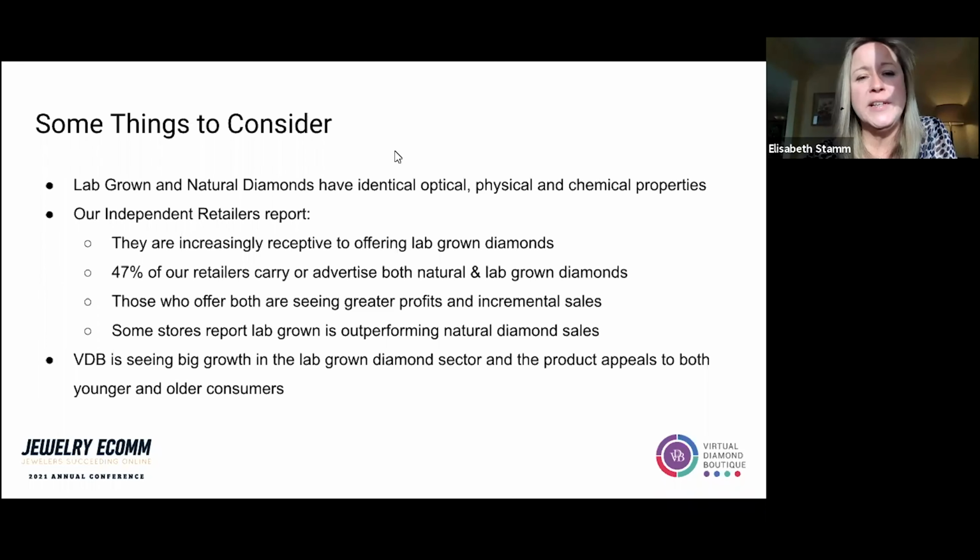47% of the VDB retailers, and we focus primarily on the independents, from the small mom and pops up to the mid-sized chains, 40% of our retailers are either carrying or advertising both mined and lab-grown diamonds. So that's a huge jump from the year before. Those who offer both, as I alluded to earlier, are seeing greater profits and most importantly, incremental sales. I did a poll of several of our retailers that are working in both markets, and they're seeing up to a 35% increase in incremental sales by offering both.